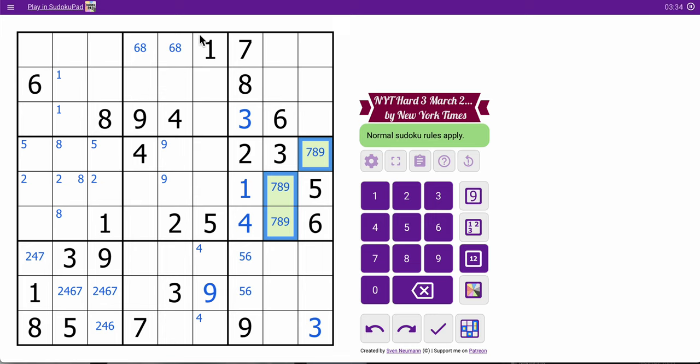Three, six, seven, okay, one looks in here, so one's down to one of three spots, which is annoying. I need 1, 2, 4, 5, and 9. Both of these see 5, this sees 4 and 9.